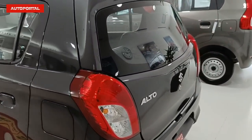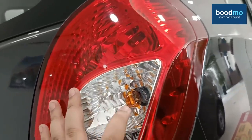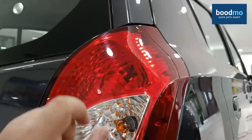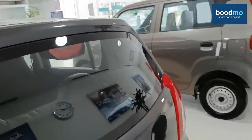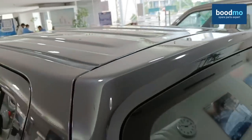Diving straight onto the rear fascia of the Alto, let's begin with the tail lamps. So these tail lamps are halogen based again, so you get halogens for all elements, including your reverse lamp, indicator, as well as your brake lamp. So these are all halogens. Definitely, considering the price point of this vehicle, no rear wiper or defogger or anything of that sort has been placed. Here is the high mounted brake stop lamp, and there are no roof rails on offer.